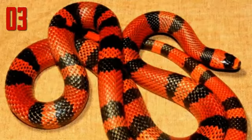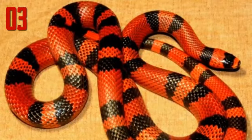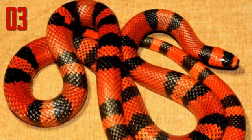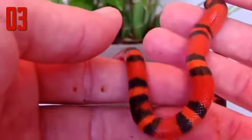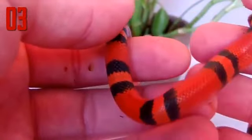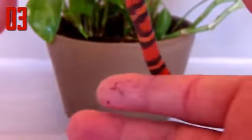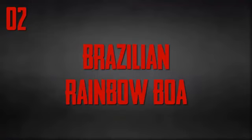In some cases, the yellow is actually a deep orange color, and the animal in question is referred to as a tangerine phase. The Honduran milk snake has a resemblance to the coral snake, and this similarity in color, known as Batesian mimicry, helps protect the snake from potential predators. Number 2. Brazilian rainbow boa.